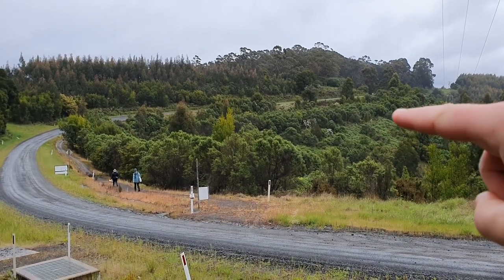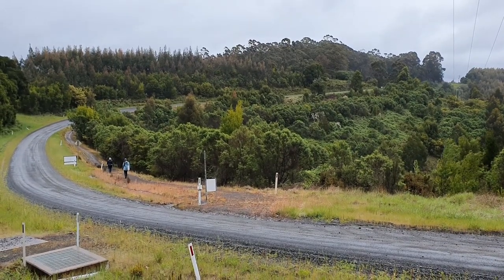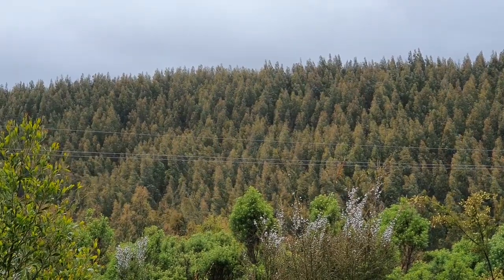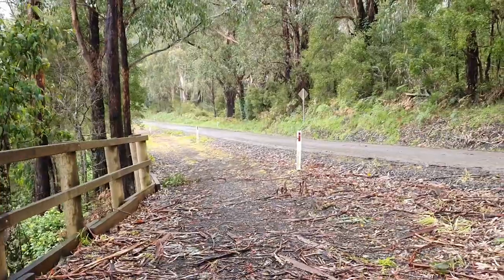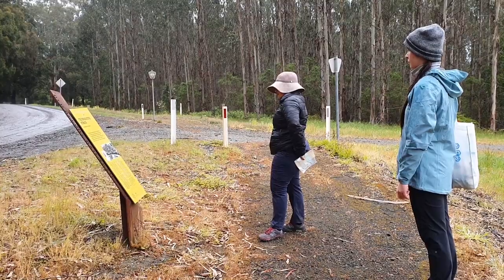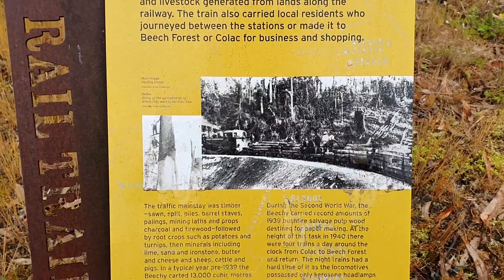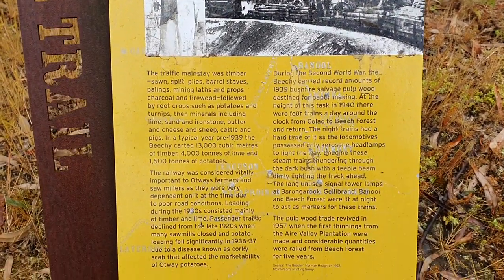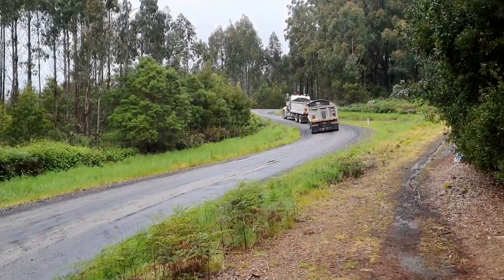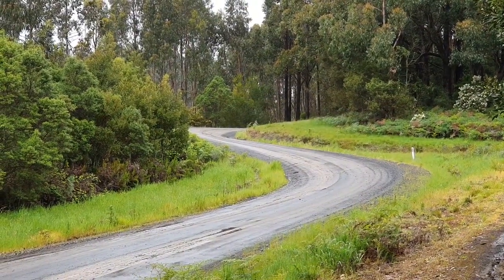I'm wondering if this line here, this little crease of trees, that might have been the original alignment. Not sure, but where we're now is definitely just a bike path. The Beechy transported out of the West Otways all the timber, pastoral and agricultural produce and livestock generated from the land along the railway. The train also carried local residents who journeyed between the stations or made it to Beechforest or Colac for business and shopping. Once upon a time, that would have been a train.